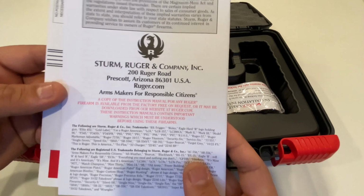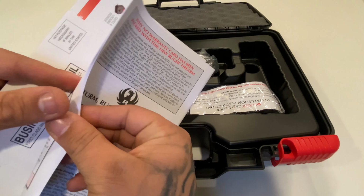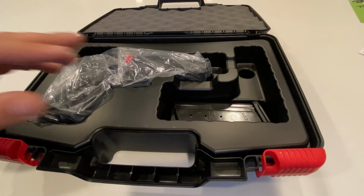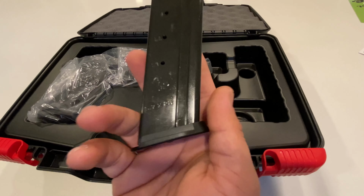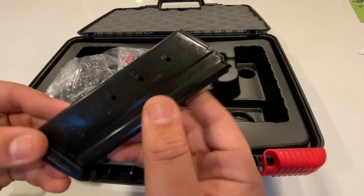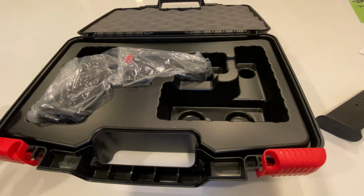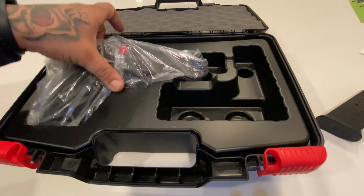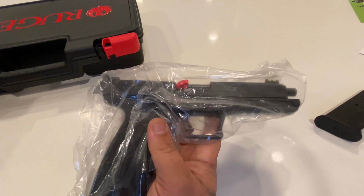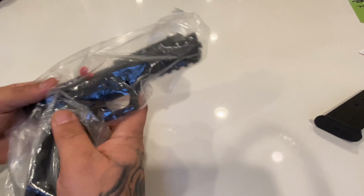Okay, so what comes in the box? You get the manual. You also get a lock, and then you also get one magazine, a 20 round magazine. All right, so let's put that to the side. Now, for the final touch that everybody is waiting on, let's put this box to the side, because we don't need it no more.